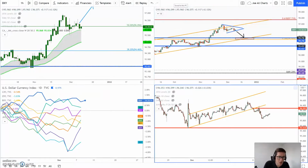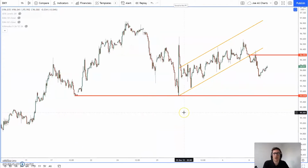If we take a look at the intraday charts, because obviously I know a lot of people want to trade these things on a short-term basis. This is the hourly chart, and what we just saw in that triangle on the daily chart, if we zoom in, what we may be seeing here is the formation of a head and shoulders top on the intraday charts. This is the 60-minute chart. So we've got this big red line down here at 95.52. For me, that would represent the neckline of this potential head and shoulders top pattern.